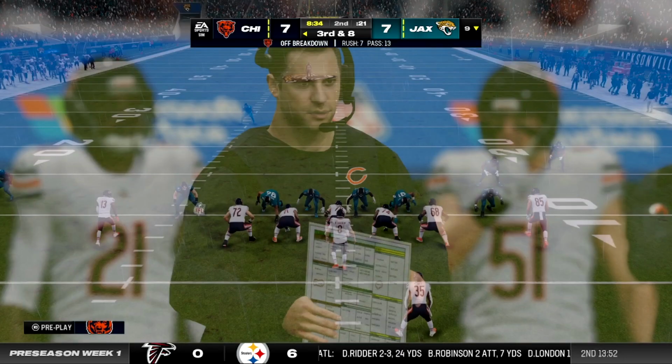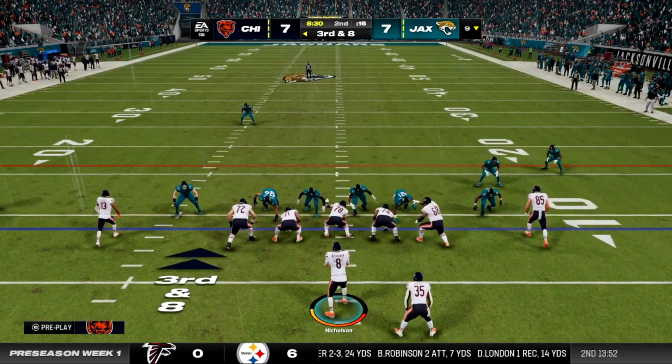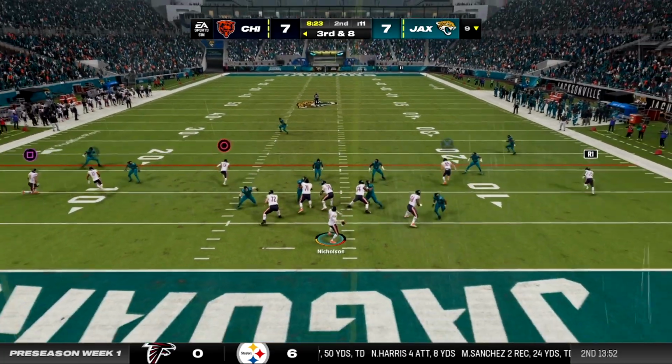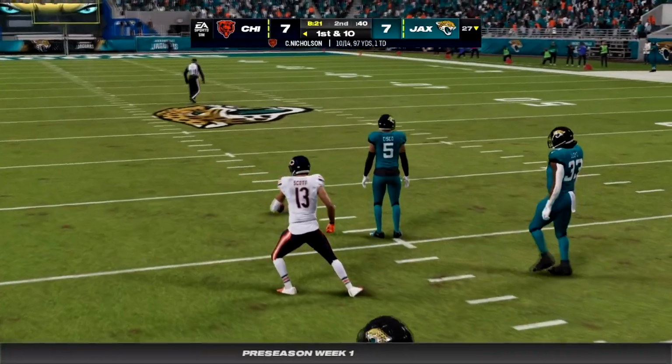but we have a few starters still out there. Want to give Nicholson some easy opportunities with some players. Also out there is Khalil Herbert right now, number 35. I don't know if that will be his final number, but we'll see. But this is an excellent strike there to Tyler Scott.